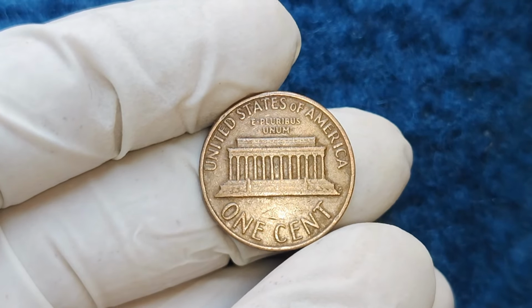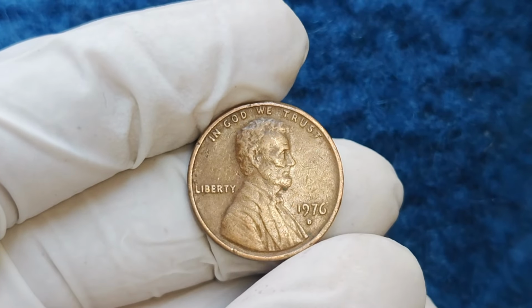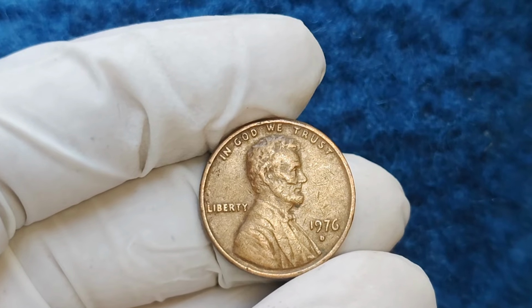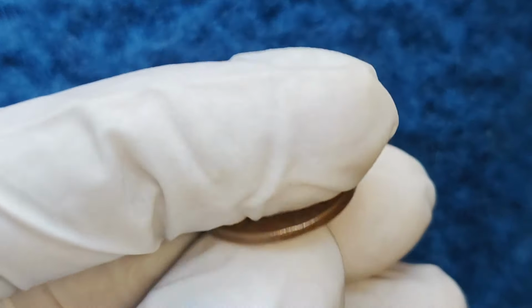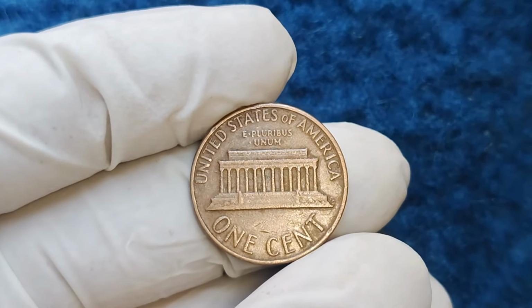Now, I know what you're thinking, it's just a penny. What's so special about it? Well, let me break it down. Some of these 1976 D pennies have rare errors, like a double die obverse, where the date and lettering look slightly doubled. Others have off-center strikes, missing letters, or even the wrong planchet, meaning they were accidentally struck on a different type of metal. Worth 1 cent.